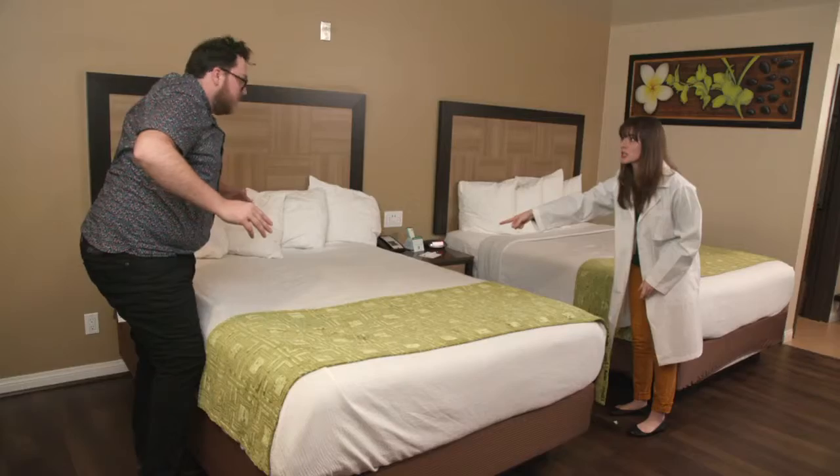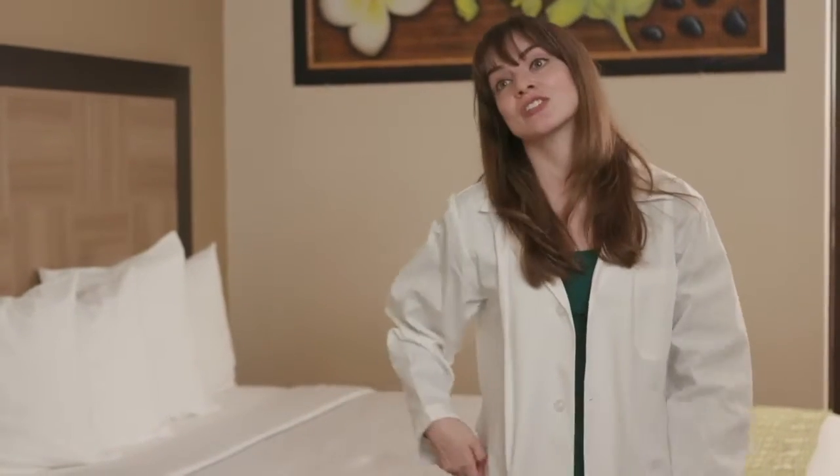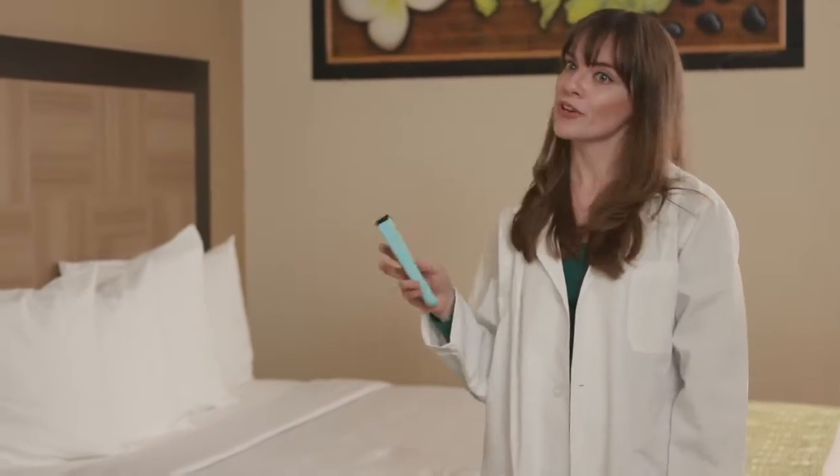Saved your life. You were about to jump on dirty bed sheets. What are you talking about? I just booked this room. They would have changed the sheets. Well, right. Most hotel rooms are supposed to change their sheets after every guest. However, check this out.